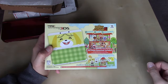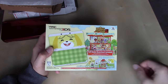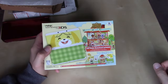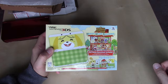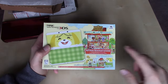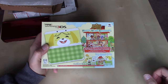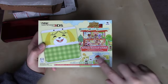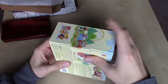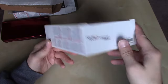But while Nintendo did bring the new Nintendo 3DS over from Japan, the interchangeable, buy-them-separately faceplates all stayed in Japan. That was something Nintendo did not market over here, unfortunately. So we'll compare this model to my Japanese model that just has some plain white faceplates on it. But you get the Animal Crossing game, Happy Home Designer, with this one, and then you get your Isabelle cover plates here. But you can see the branding on all the sides here.